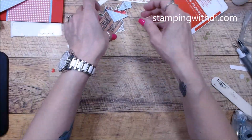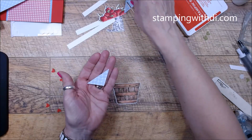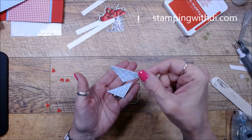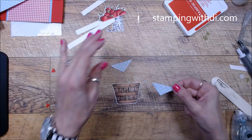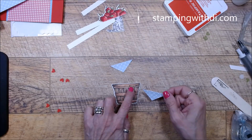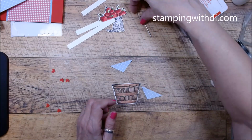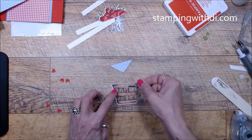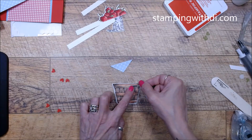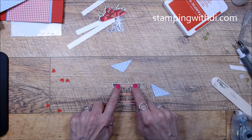Okay, so let's start to put our card together. So we have our cute little basket. Now, these are part of the die, and that's where I used that other Balmy Blue gingham. And they make these cute little hankies. So I want to put a hanky here, and what that's going to do is going to cover the top so you won't see this handle here, because this handle, it doesn't really match it. I mean, so I don't think it was supposed to match it. You see what I mean?